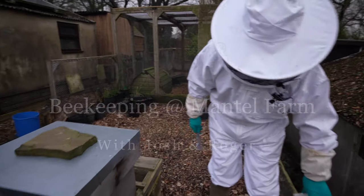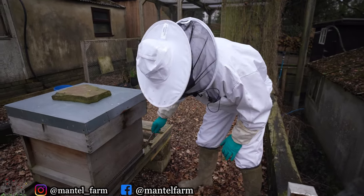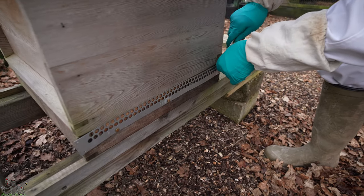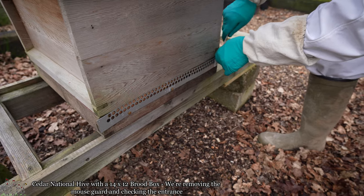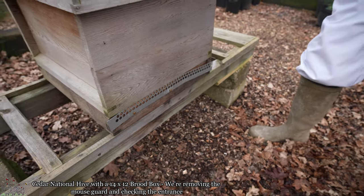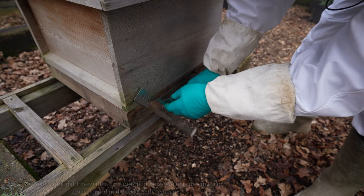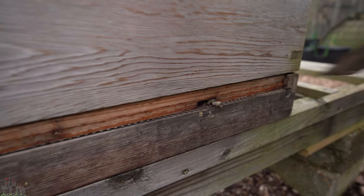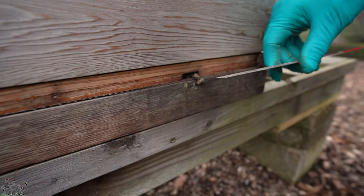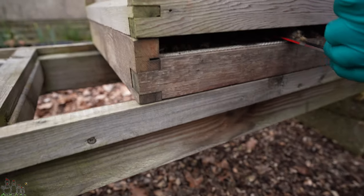All over the flowers. Right, so first thing I'm going to do is take this mouse guard off, because it's on a small entrance anyway, isn't it? It's on a very small entrance. I'm concerned that the entrance, small as it is, might be obstructed by a couple of dead bees. Yeah, there's a couple of dead bees there, look. That one's a varroa victim, I would imagine. Quite a lot of dead bees on the floor there.